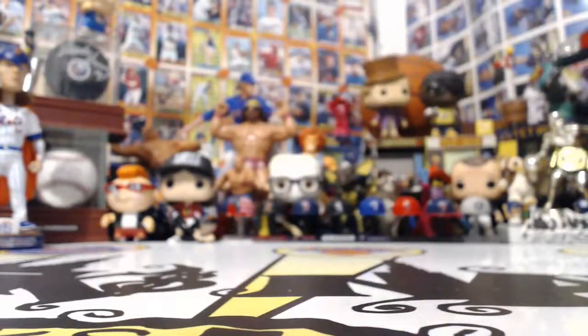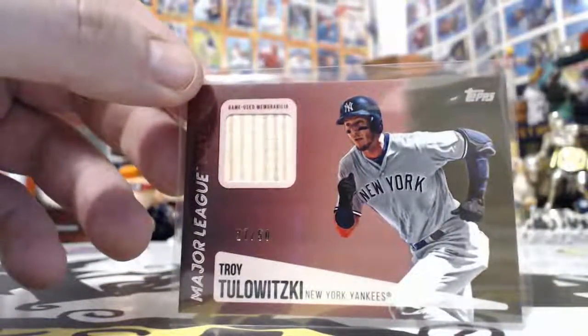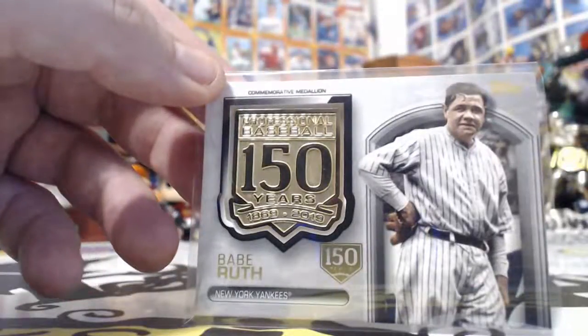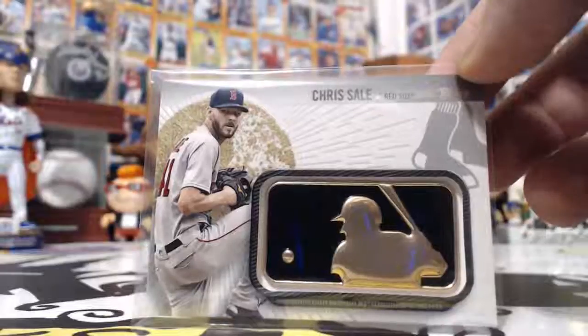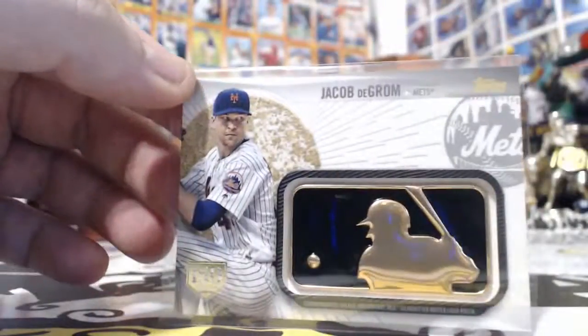All right, bat relic to 50, gold parallel, Troy Tulowitzki for the Yankees. All right, we got 150-year medallion, number to 150, Babe Ruth for the Yankees. And we got a couple of golden MLB logo mans, golden anniversary. Boston Red Sox, Chris Sale. And number to 150, Jacob DeGrom for the New York Mets.